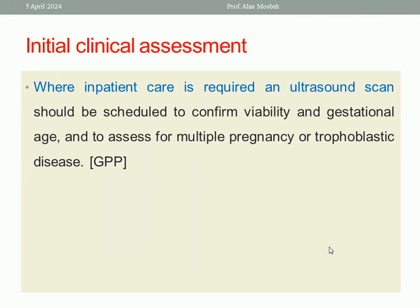Where inpatient care is required, an ultrasound scan should be scheduled to confirm viability of the baby, and gestational age should be measured and assessed for multiple pregnancy, trophoblastic disease or molar pregnancy, partial or complete molar pregnancy or other gestational trophoblastic disease.